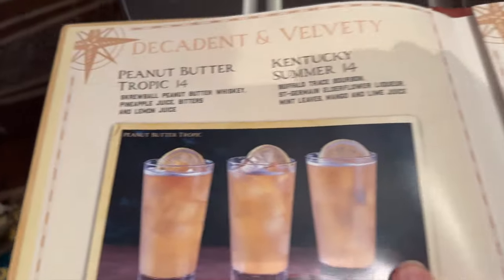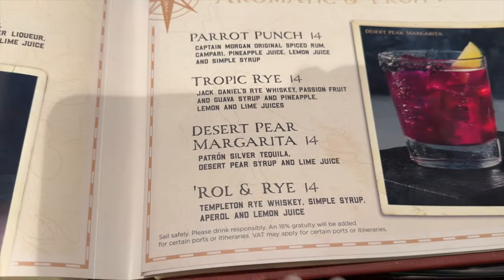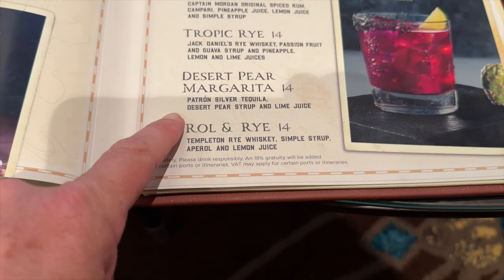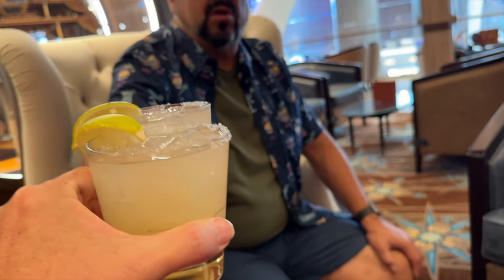So cute. Oh, look at those. Peanut Butter Tropic, Kentucky Sour with Buffalo Trace, an aromatic and fruity desert pear margarita. We ordered our favorite, a mezcal paloma, no surprises there, and it was absolutely delicious.